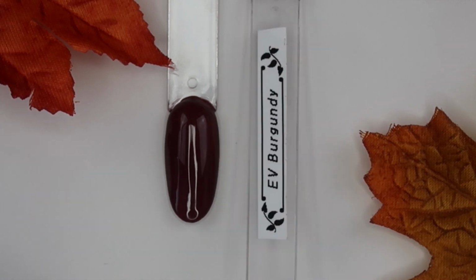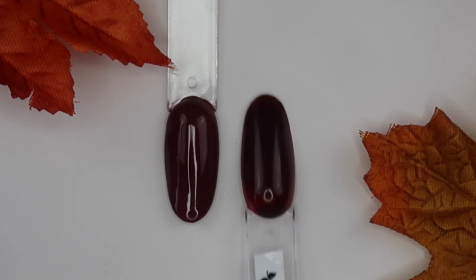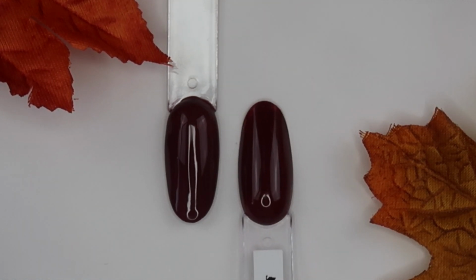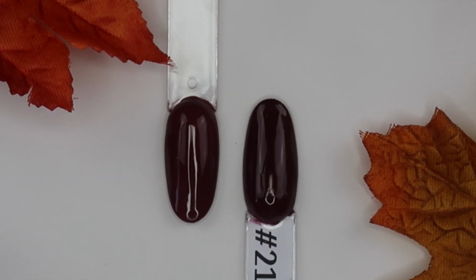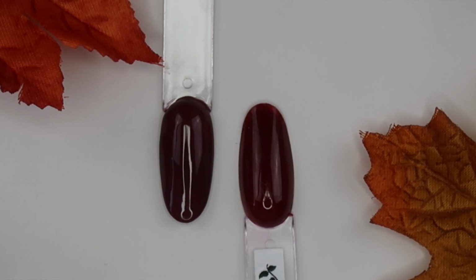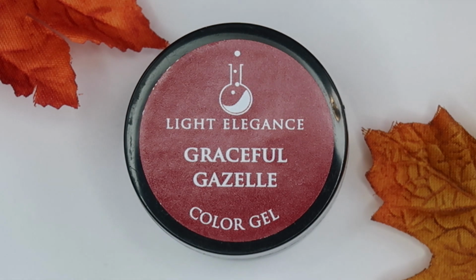So what else do we have here? En Vogue's Burgundy, that's similar, but a shade darker. Raspberry Ripple, that's super close, I have to say. Red Mahogany by Magic Gel, that's a little bit deeper. Emlac Ruby Red by Magic Gel, that's got a little bit more red to it. So that's a lot of comparisons. So let's move on to Graceful Gazelle.